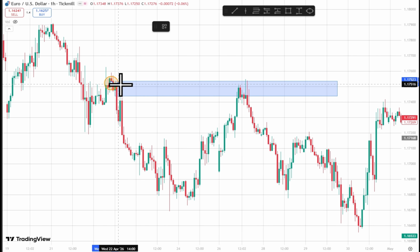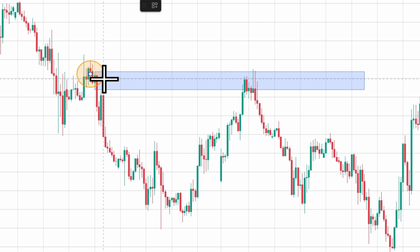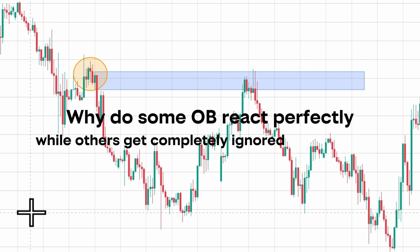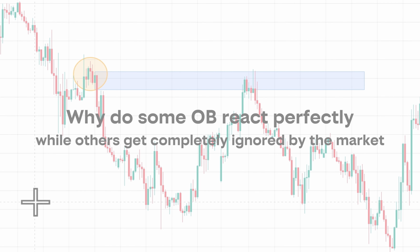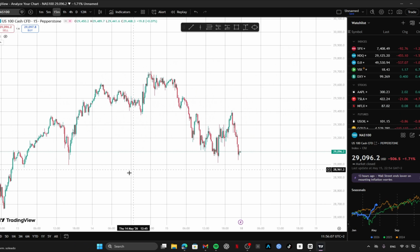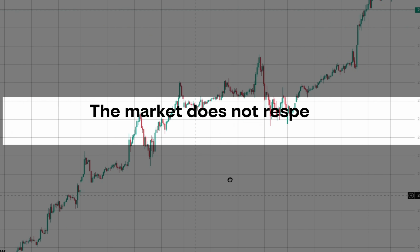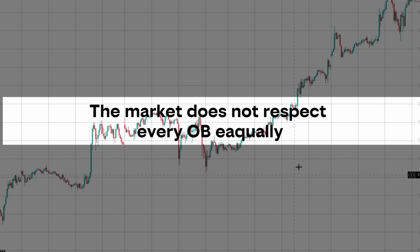I tested over 50 different order blocks myself, trying to figure out one thing. Why do some order blocks react perfectly, while others get completely ignored by the market? And after spending hours going through charts, I started noticing something very important. The market does not respect every order block equally.